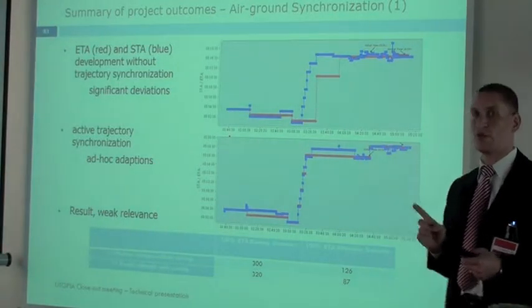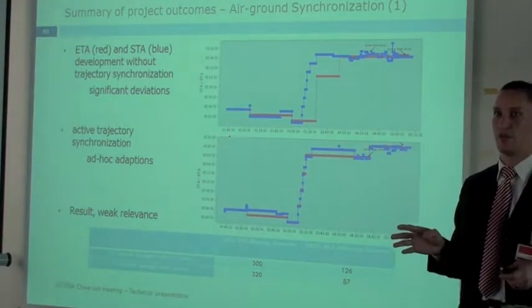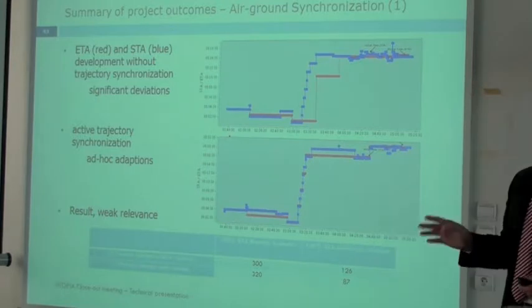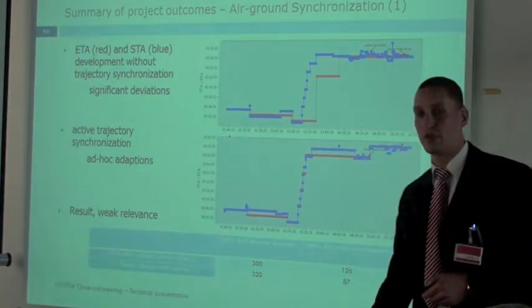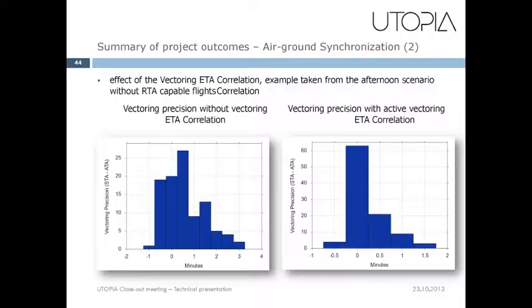So, okay, we have a first clue which direction we should look in for further investigations, but it's not that big an effort we saw in our simulation runs now. I think the really last part was a correlation. That means that the time to lose concept, this simulation could clearly show that when I have a reaction of my flight airborne FMS and that corrects my ground calculations, I can ensure higher quality.